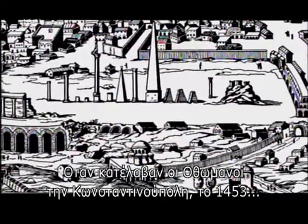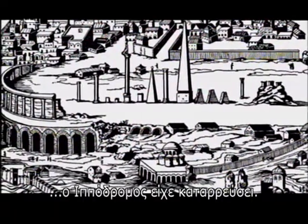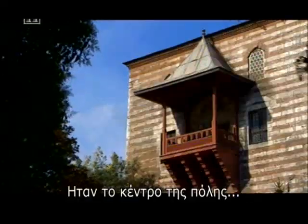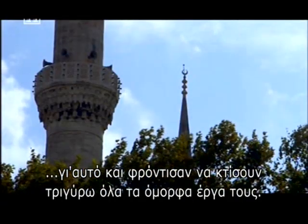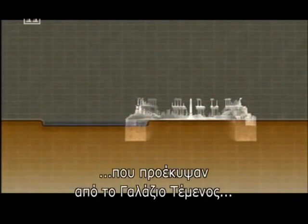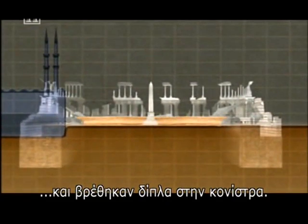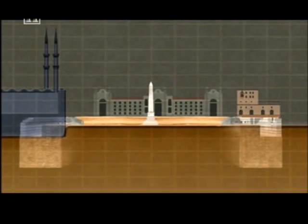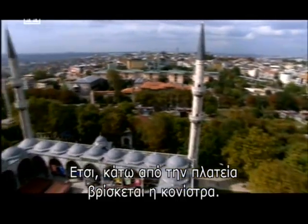When the Ottomans conquered Istanbul in 1453, the Great Hippodrome was in ruins. The Ottoman Empire also paid importance to this place. This was the center of the city. That's why they built all their beautiful buildings around here. Much of the elevated ground level came about when debris from building the Blue Mosque was dumped to the side, right onto the old racetrack. Construction of other Ottoman buildings in the square did the same. So beneath the square, we'd find the racetrack of the Hippodrome.